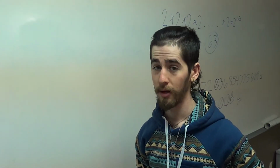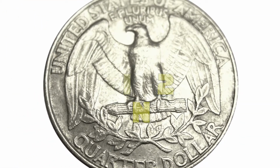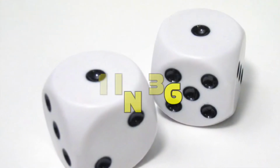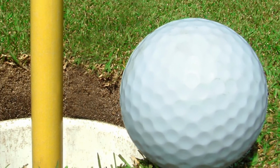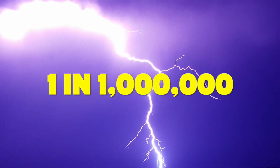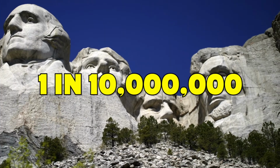Let me give you some perspective. You know that the odds of getting a tails on a coin flip is 1 in 2, and the odds of getting snake eyes on a pair of dice is 1 in 36. Hitting a hole-in-one on a par 3, 1 in 2,500. Getting struck by lightning, about 1 in a million. Becoming president of the United States, about 1 in 10 million.